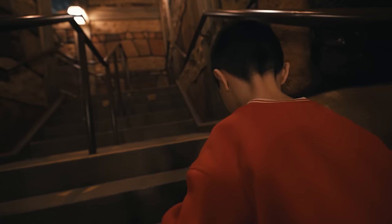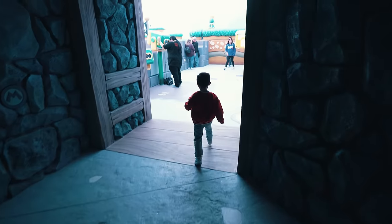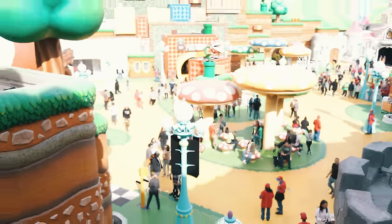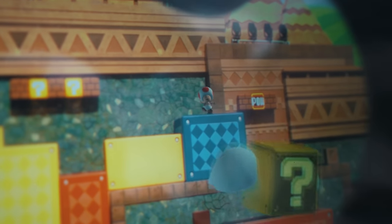So me and Beckham found a little mine shaft that we're walking up right now, and I think it leads to like an upper part of the park where you can see everything. Whoa. So they have these binoculars right here that show whatever's going on down there, but it also animates stuff for you as well. Like there's a floating question mark. This right here zooms in and out. Even right there is animated.